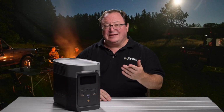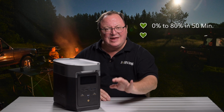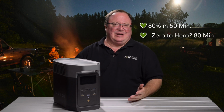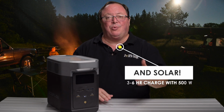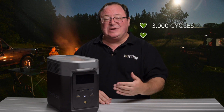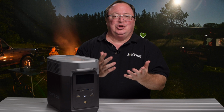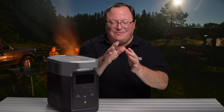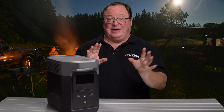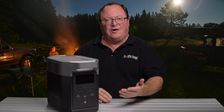What that means is that it will charge from empty to 80% in 50 minutes and all the way to 100% in about an hour and 20 minutes. You can charge off your car too. What's more, and this is also insane, is that the Delta II is built for 3,000 cycles from 0 to 80%. You could literally run your gear and drain the power station every day for almost 8.5 years. What that means is this isn't some throwaway power station. It's going to be there with you for the long haul.